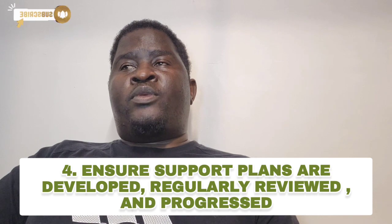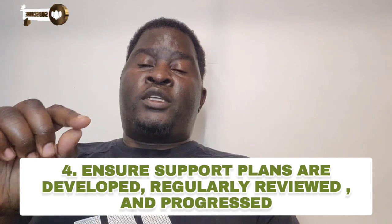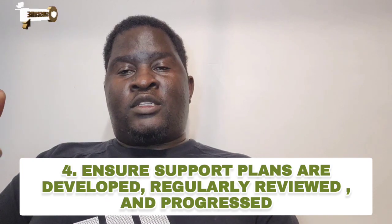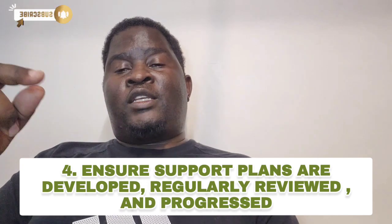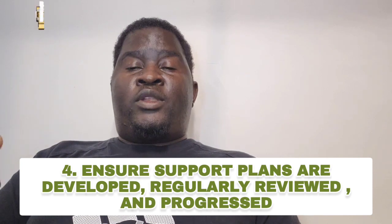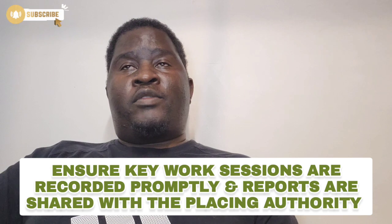Support planning is where you collaborate with these young people to create what I would call a personalized support plan. Each and every young person that you're supporting needs to have a personalized support plan. This plan gives you a breakdown of tasks that need to be done on a daily basis, and your recordings also need to reflect the work that is being done with that particular young person in supported living accommodation. These daily recordings, remember, are the same daily recordings that are going to be translated into your monthly and quarterly recordings, which are going to be sent to the placing authority at the end of the day.